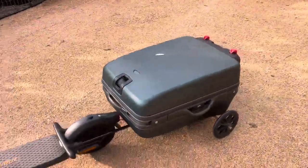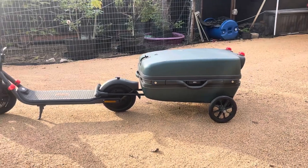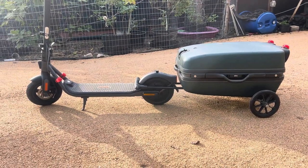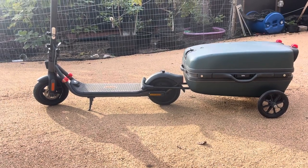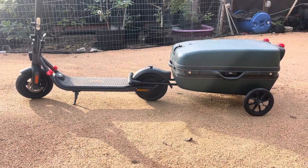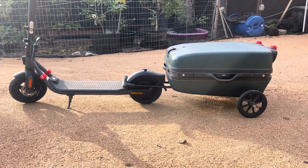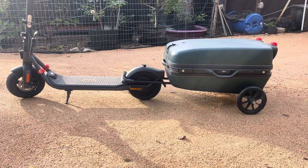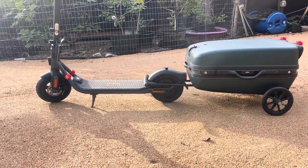The reason I constructed this trailer is because I don't want to carry additional weight on my back, because this particular scooter does not have suspension. So every time it hits a bump, any kind of weight I have on me will affect my joints. Not that I'm old or anything, but you don't want to have additional weight on your body when you're going through rough patches on the road.